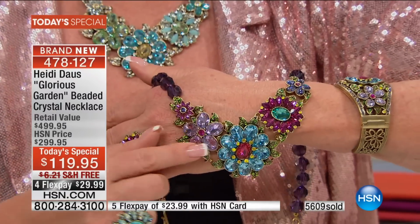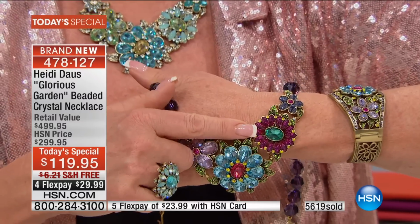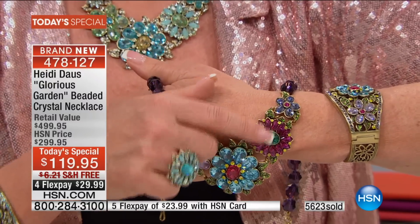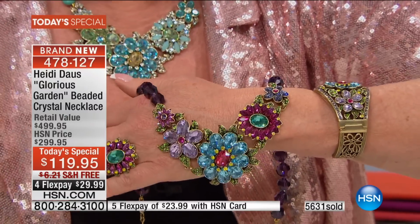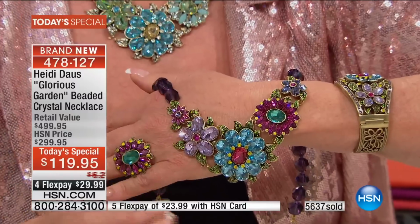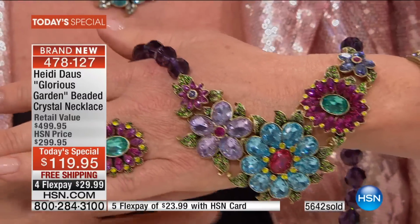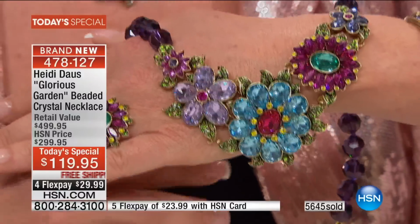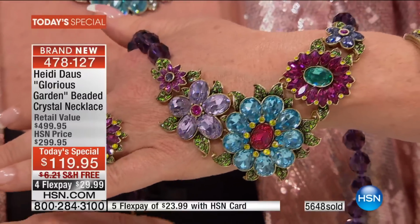That wonderful violet color, the aqua, the rose, the fuchsia, and that aeronite color, surrounded by the beautiful olivine green, that wonderful bright green. It's almost like a peridot green. And then that wonderful bright yellow, light topaz color. This is how it all began. It was a necklace that we brought in for the May designer event over a year ago.